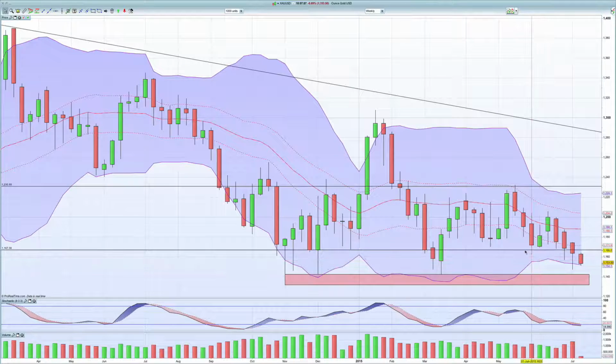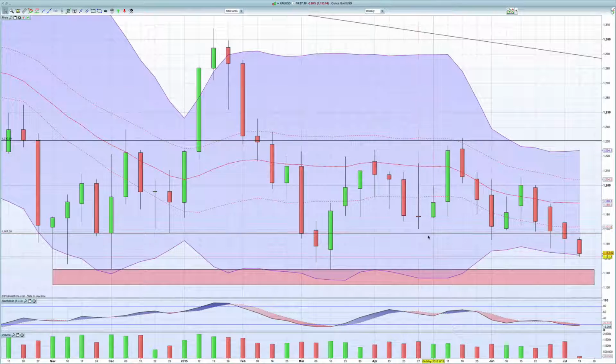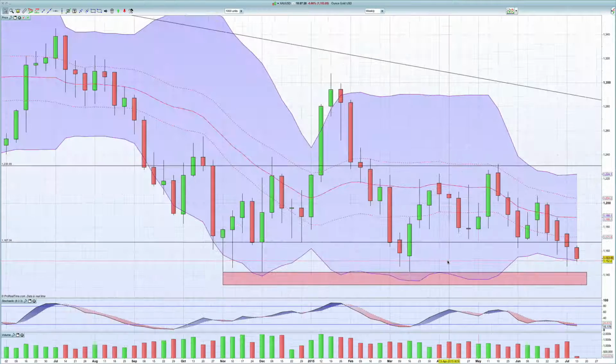So again, keep in mind that every time we've been in this area here, it's very clear that the dips are very well supported between 1131, which was the November of 2014 low, all the way to 1167. So this is usually a zone that we're usually out of fairly quick.